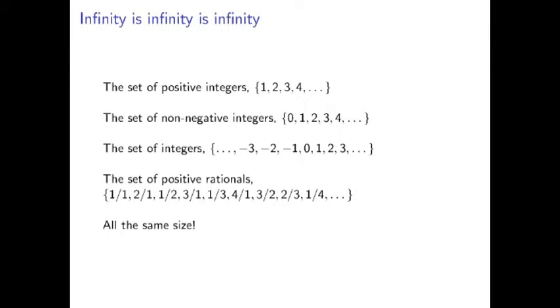Now at this point you might think this is an exercise in futility. All I've shown thus far is a bunch of infinite sets that have the same size. This is not so surprising. If something is infinite, then it's infinite. Infinity is infinity is infinity. And there's only one infinity, right?